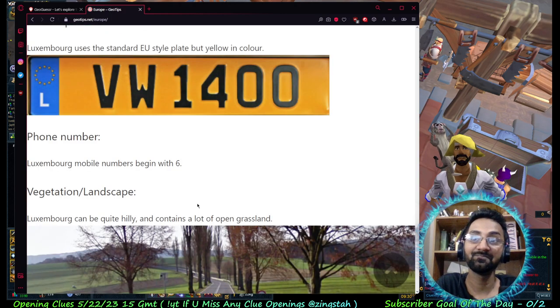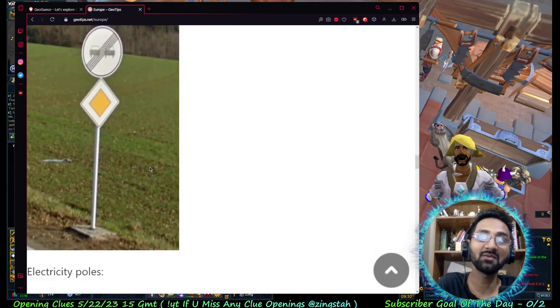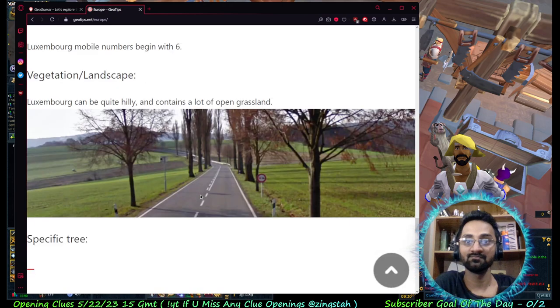Luxembourg mobile phone numbers begin with 6. It can be quite hilly and a lot of open grass. No passing? Oh, that's probably what it means, huh? Yeah, could be. It's probably because it's one lane and you don't want to be passing. That makes sense.